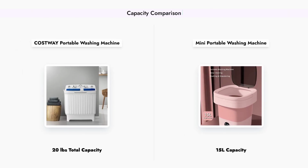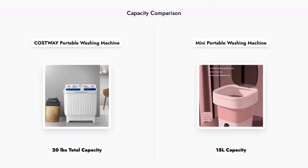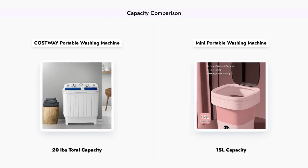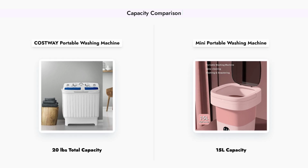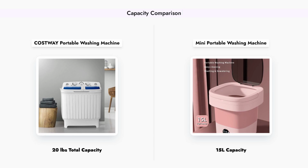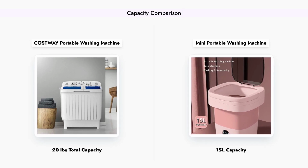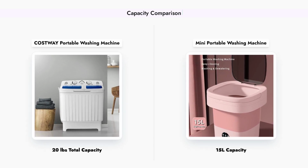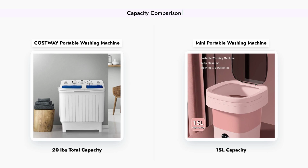When it comes to capacity, the COSTWAY Portable Washing Machine can handle up to 20 pounds of laundry, with 12 pounds for washing and 8 pounds for spinning. On the other hand, the Mini Portable Washing Machine has a capacity of 15 liters, making it suitable for smaller loads. This difference in capacity is crucial for users who need to wash larger quantities of laundry at once.